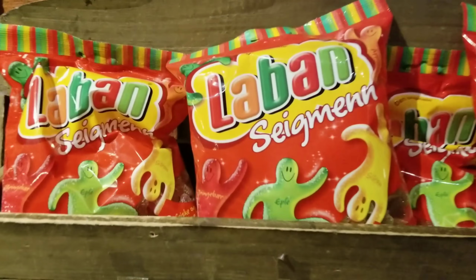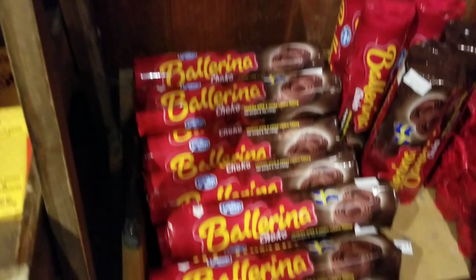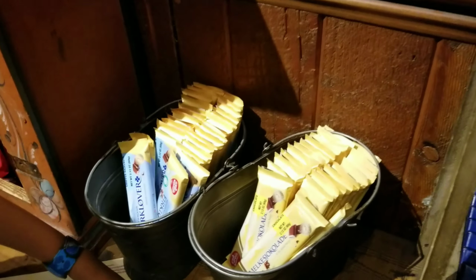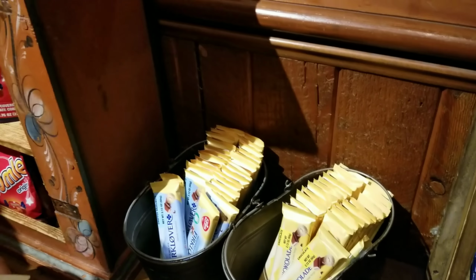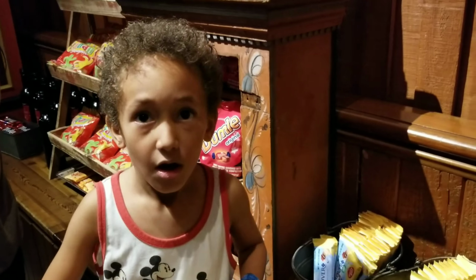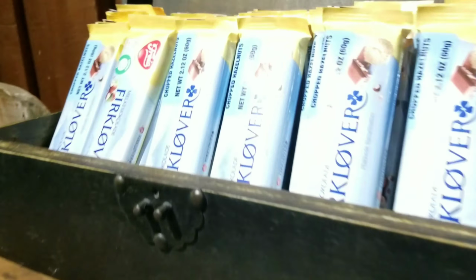These look like really creepy gummy bears. Have any of you guys tried any of these chocolates? And if so, are they any good? They have some food that me and my sister tried last year during Flower and Garden. We didn't care for it too much. It was kind of like undercooked. This looks yummy right there.